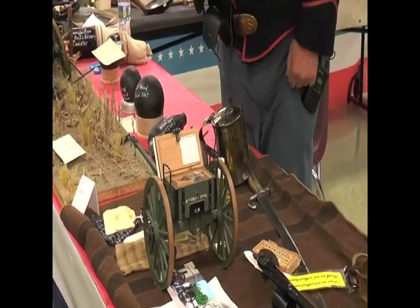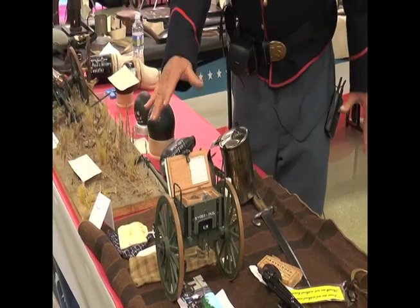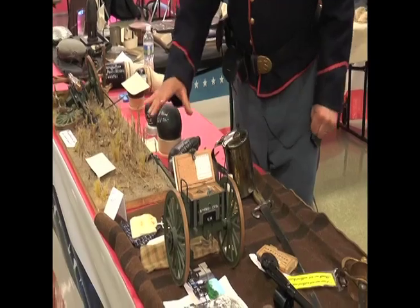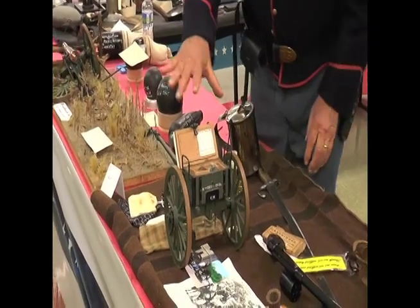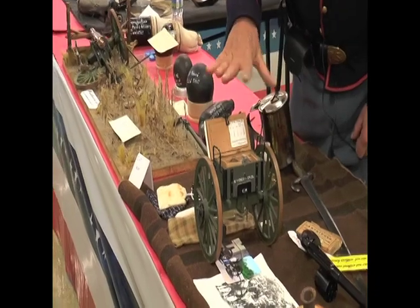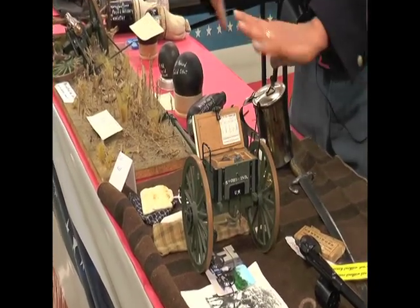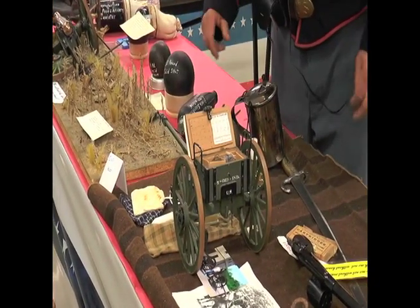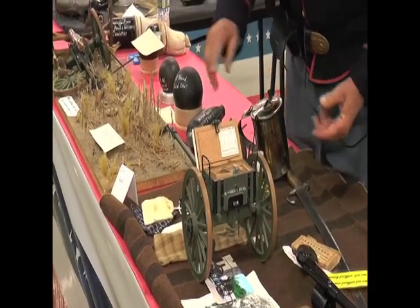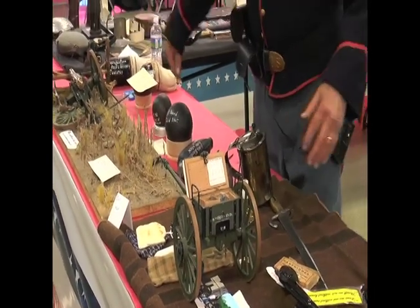And anybody shooting at this cannon, the poor beasts, the poor horses over there, they would get shot. They would be taking most of the fire, because if any of the projectiles hit this box, it would just explode this thing, probably kill everybody in this area. So the horses were driven this way, and you had 5 or 6 guys working the gun, 2 back here.